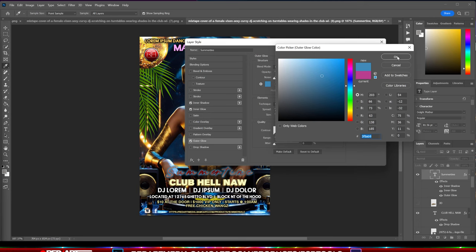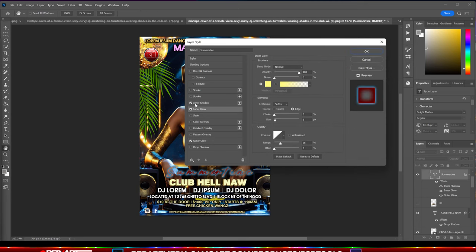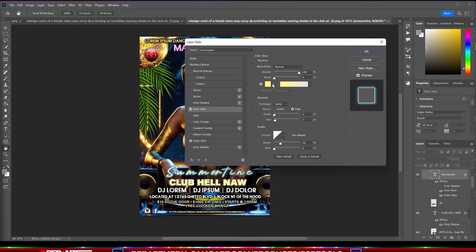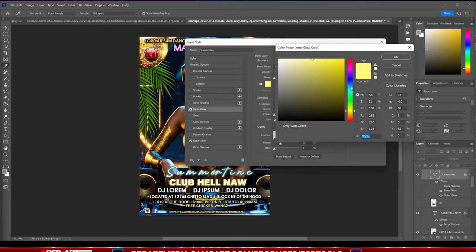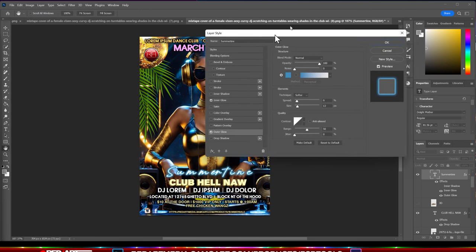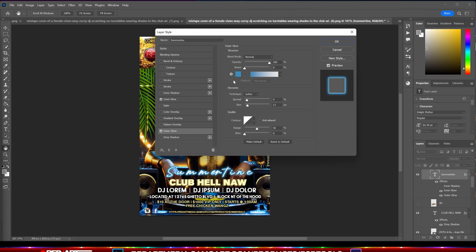I just added something that I was supposed to have right there, that inner glow. All right, this inner glow should probably be more in the blue neighborhood. And I really don't know until I find the font that I'm going to use. Now, what you want to do is this.